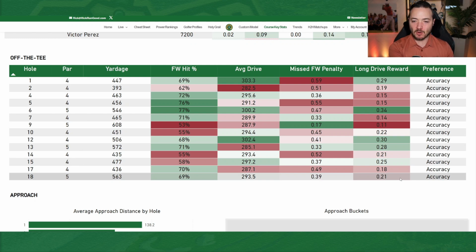Okay. So on number one, the penalty for missing the fairway is basically a half a shot. On number 1, 2, 5, 14 and 17, if you miss the fairway, you are giving up a half a shot to the field.